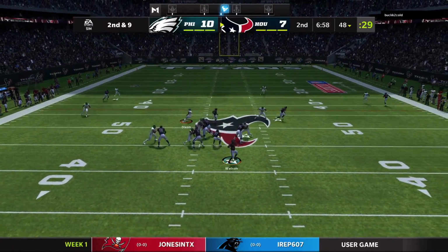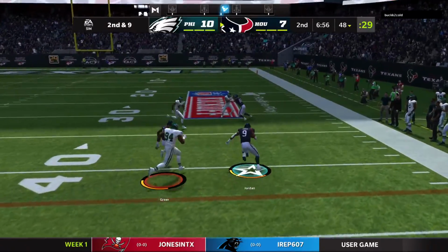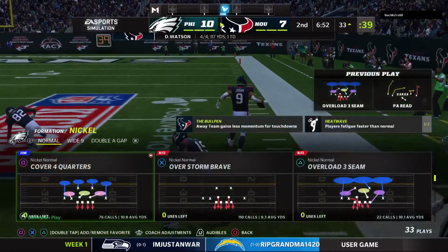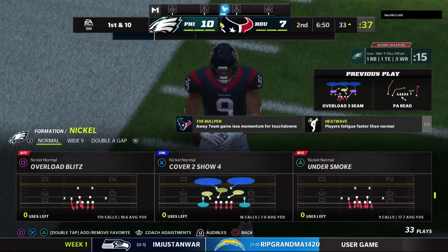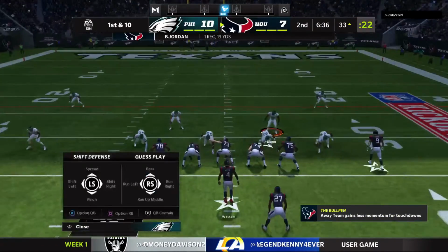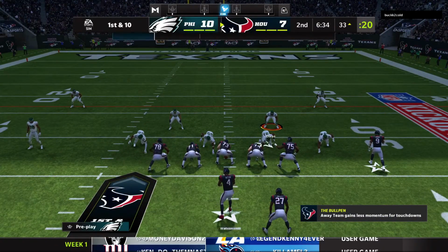Watson off play action. He's got his man. It's the tight end, Brevin Jordan, and he has another 1st down as they'll get the ball down to the Eagles' 33. 19 yards there on the catch and run. So from Philadelphia territory now, here's a 1st and 10.